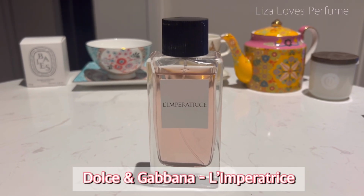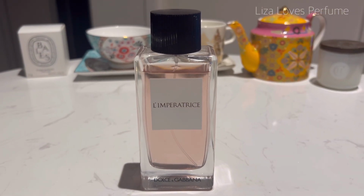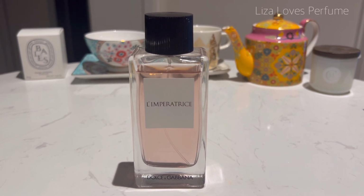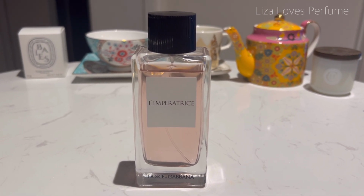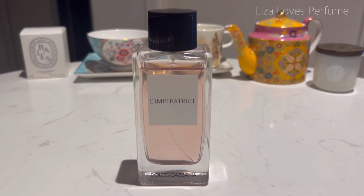Next is La Imperiatrice by Dolce & Gabbana. This used to be number 3 of their anthology line. So previous bottles of La Imperiatrice had the number 3 on them. It's the only one currently available from their anthology line. All the others have been discontinued.